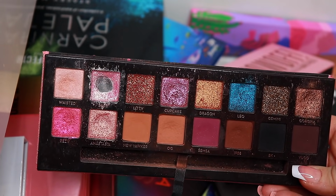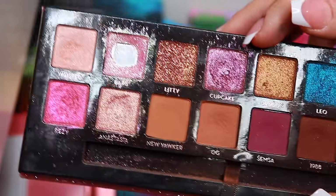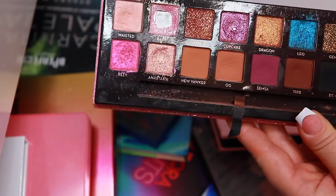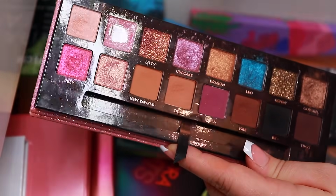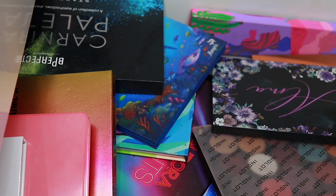Oh, gorgeous, gorgeous palette. And I wanted to compare them. Oh my god, I have a pan and cupcake. Oh, I didn't even know that. Wow. Oh my god, I can't believe it. But I wanted to compare the two, so I will have a video on that. But when that's up, I'm gonna declutter this one. But for now, keeping it.